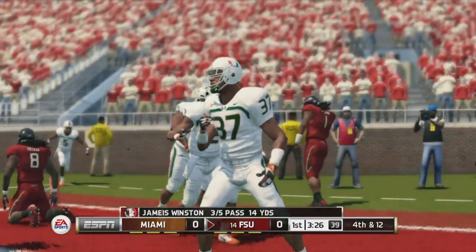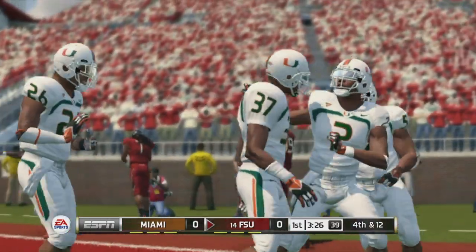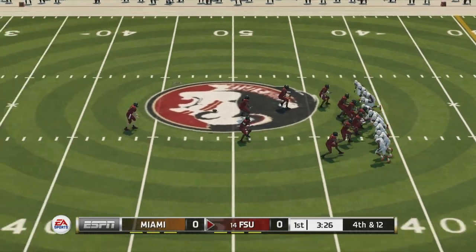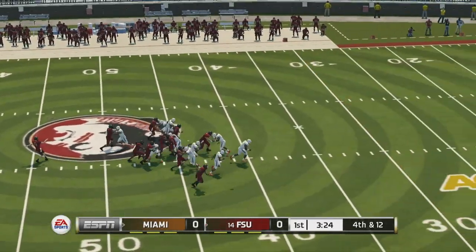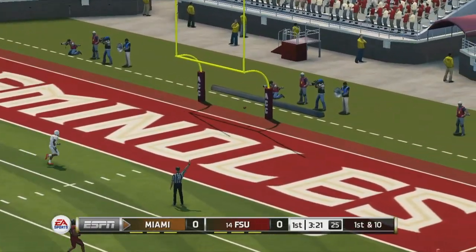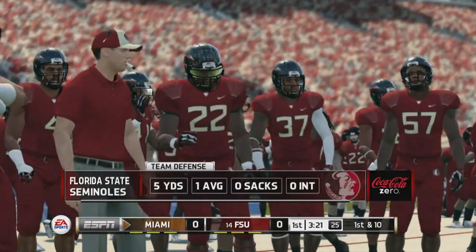When you feel pressure like that, the worst thing you want to do is just to throw the ball into coverage. He got away with one right there. He's very fortunate. Next time, he should just throw it away out of bounds. And they could really put their opponent in bad field position with a good punt here. So this one goes into the end zone, and that'll be a touchback.